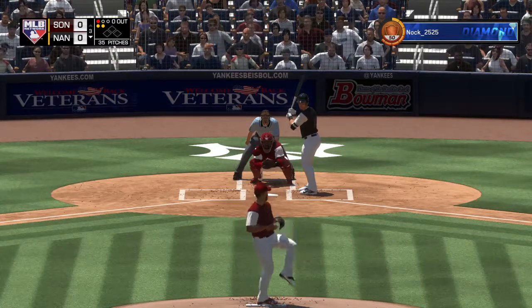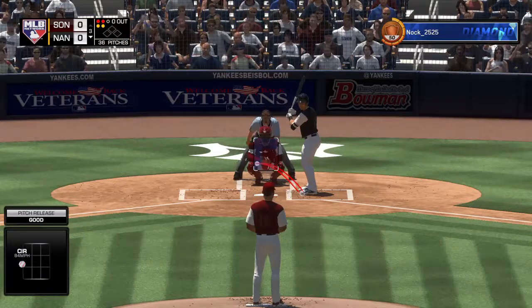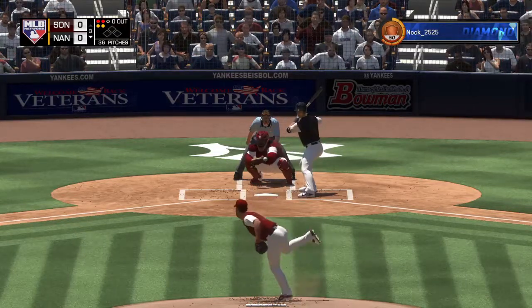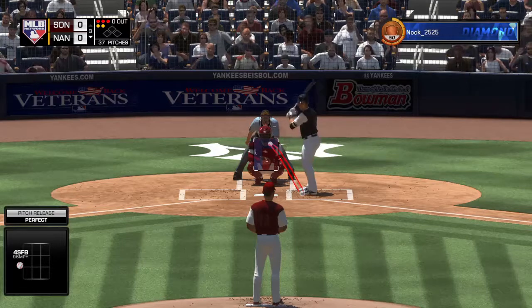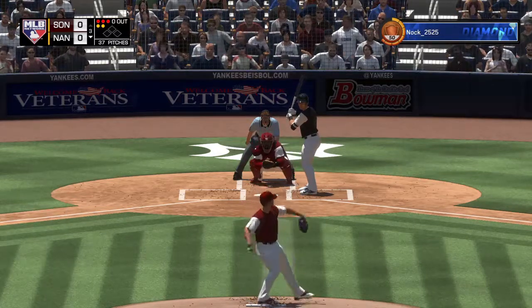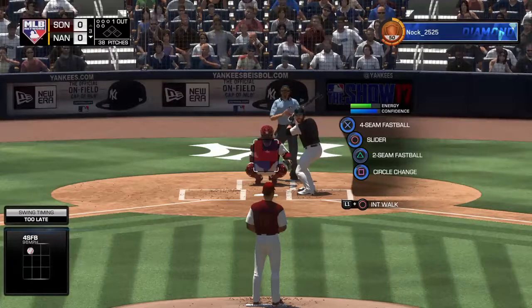Pitch on the way. Tried to shoot the corner and he missed it. 2-2. And he tries to get him to reach for it, but it stays outside. 3-2. Now here's the pitch. And a swing and a miss as he picks up yet another strikeout. 6 of them already, and there's 1 gone in the inning.